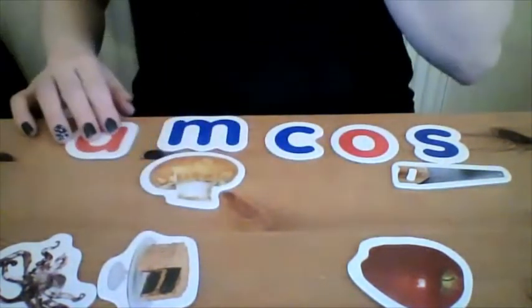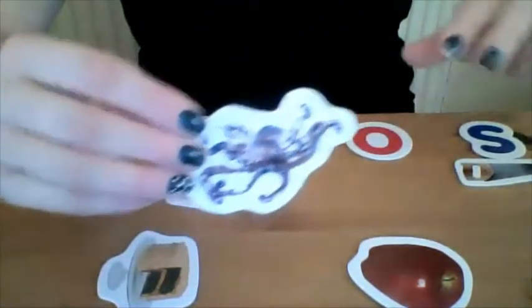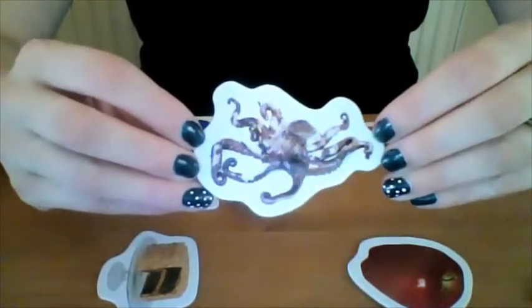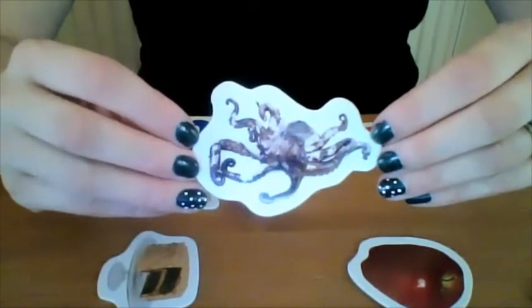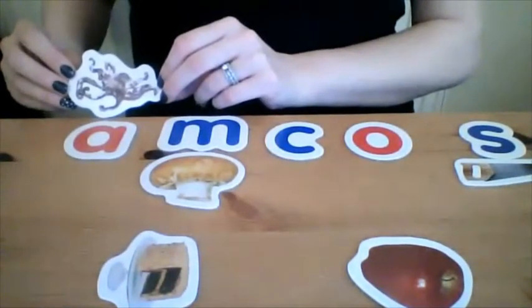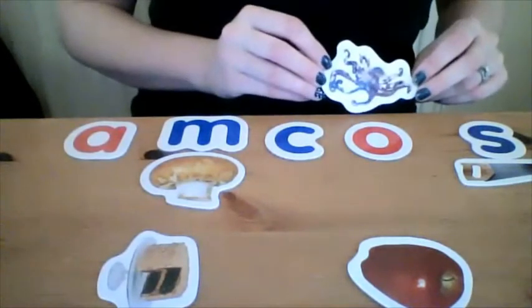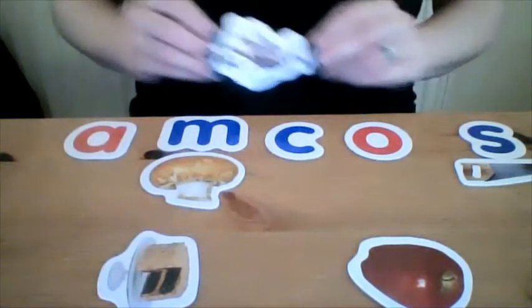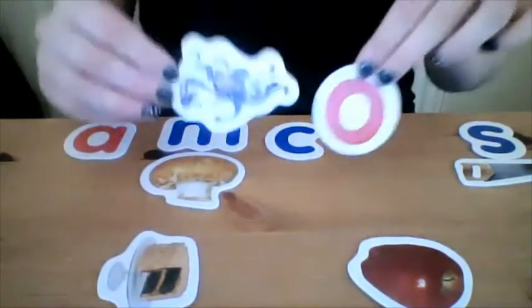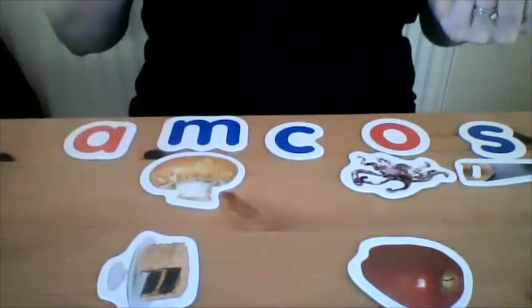Well done. Right, let's have a look. Oh, I'm going to try this one next. What animal is it? It's an octopus. Octopus. Now, what does that start with? A, octopus. K, octopus. O, octopus. Which one do you think it is? Shout it out at me. Well done. It's our O for octopus. Well done. Just leaves two left now.